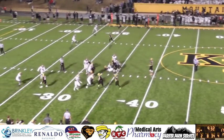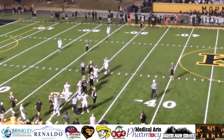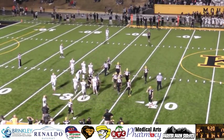And hand off to Brooks around the left side. He's got a lead blocker. Nice tackle by Malachi Hamrick. It's going to be a 3rd down and 6, and what a fantastic job Kings Mountain's done all night long of picking up these 3rd down and 6s.